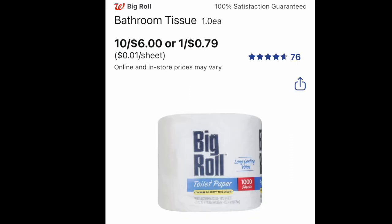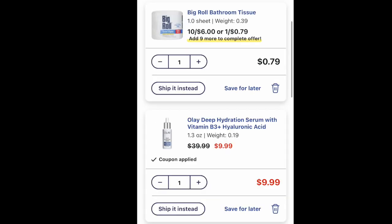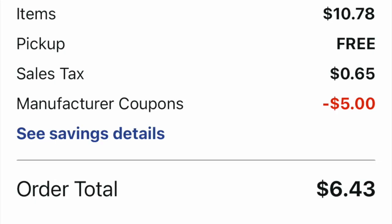And then for those that are like, I don't like lemon candy, let's throw in this cheapie for 79 cents. As the serum is $9.99, you're 1 cent short from hitting the $10 mark for a free curbside pickup. So let's throw in one of these toilet papers for 79 cents, and then the serum for $9.99. So the total for the basket is $10.78. Curbside pickup is free. We have a bit of tax. Our $5 coupon is melting off, $6.43. I would use $5 in Walgreens cash if you may have it and pay $1.43 and call this a super duper deal considering that serum is almost $40.